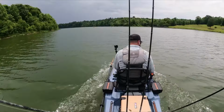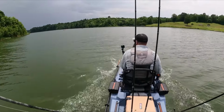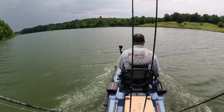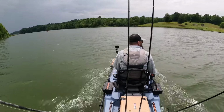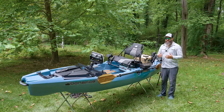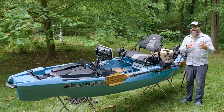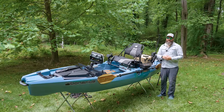So speed, I'm gonna say, is pretty impressive on this boat. Like I said, I got 6 miles an hour with the Torqeedo 1103. If you can get anywhere over 6 miles an hour with a fully decked out, fully loaded kayak, that is moving. And so I think that they did a pretty good job with the speed, both from a paddling standpoint and from a motorization standpoint.